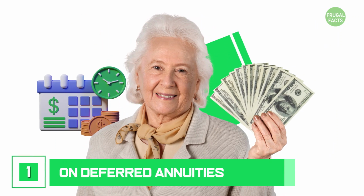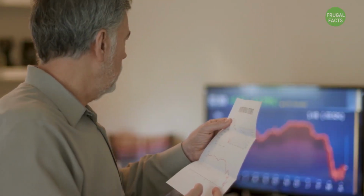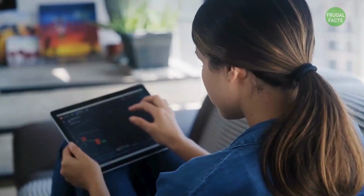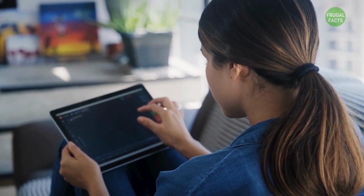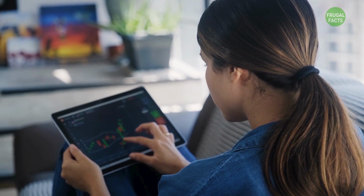Number 1, on deferred annuities. Annuities are a type of long-term investment that gives you guaranteed income throughout your retirement. With a deferred annuity, you are the one that selects the dates in the future when you want your payments to begin. This means that you can keep your money invested for a long time and earn a compound interest on it, and thus the rule of 72 applies.